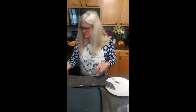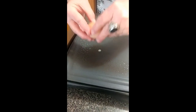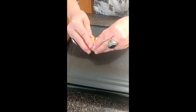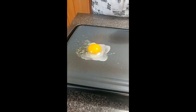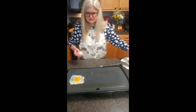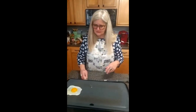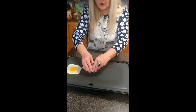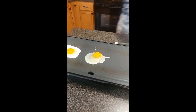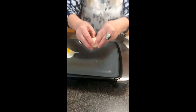So, I'll show you how we'll see. See how that is starting to turn? That's about the temperature that you want it. So, we're going to do one here. It's going to be over easy. And I'm saving my shells because I will put those in the garden in our compost pile. And this one, we're going to do over medium. And this one, we're going to do well done.